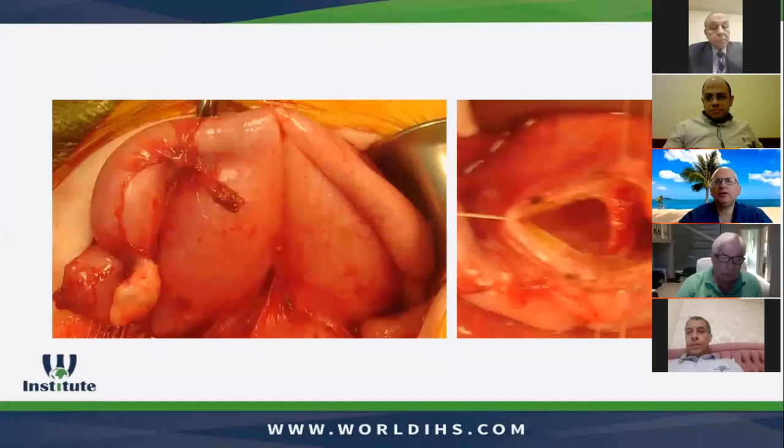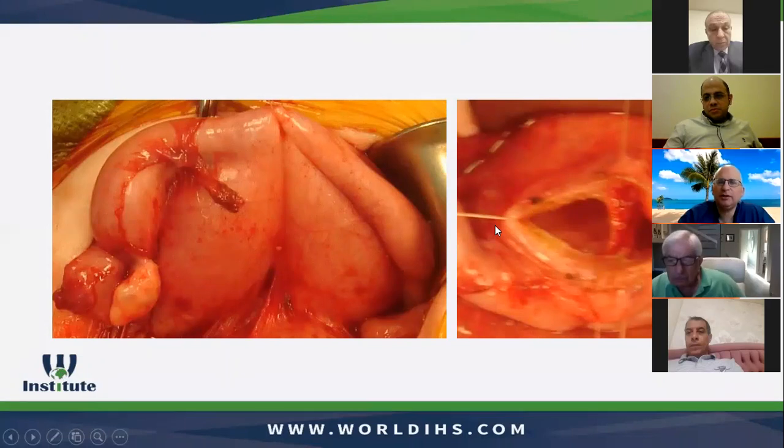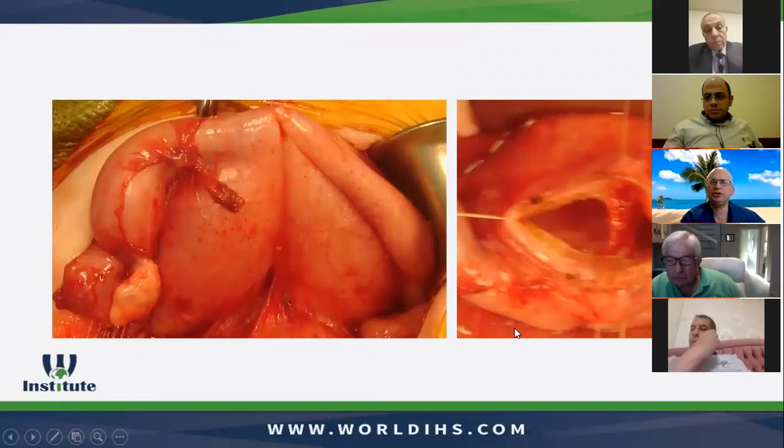And here is a massive hydrocolpos, and you see on the right side, I have cut into the dome of the vagina and removed a little bit of the common wall and then closed it back up. And then you can drain that with a tube or a sutured vaginostomy like you would a vesicostomy, and then you have control of the situation.